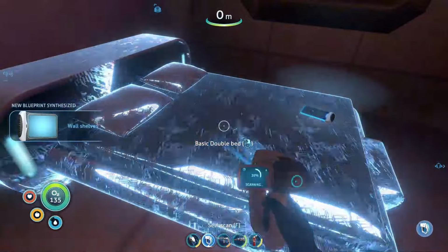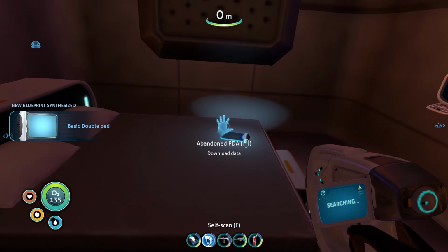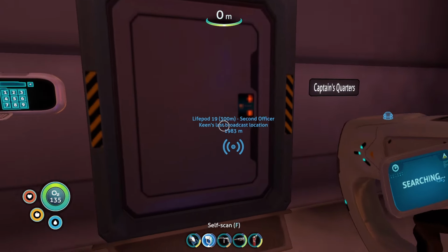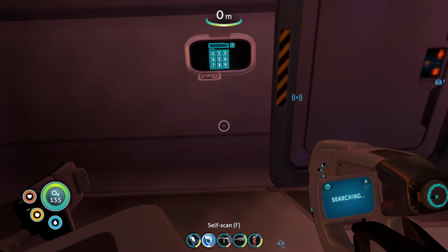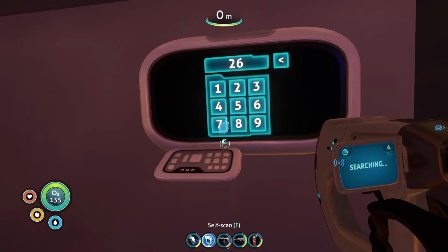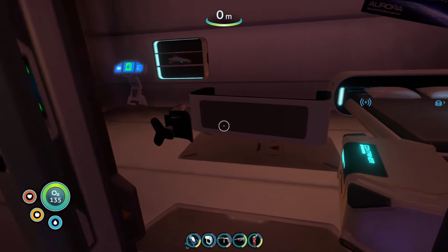Oh, a double bed! So if we find any more people, there's space in the bed. New blueprint acquired. Captain's quarters. Now, I'm going to be a little idiot and just quickly check the captain cabin code. I know you get it a bit later in the game, but I just don't want to come back to the Aurora. 2, 6, 7, 9. Bingo, we're in the captain's cabin.